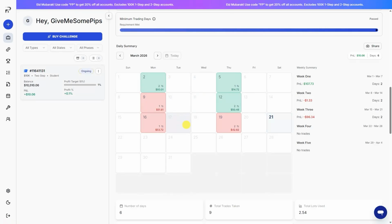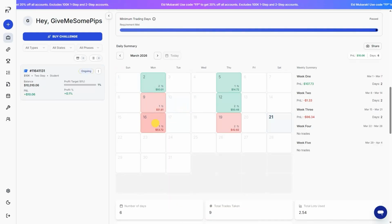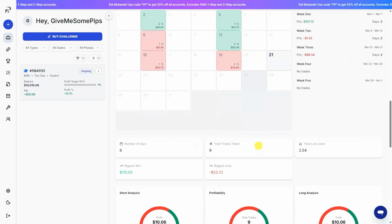But I think the most important thing is that the account is still at break even. I'm not in any type of drawdown. I am in a drawdown in the sense that I've lost my profit, but in terms of account balance, we're still in the green, and that is something important.